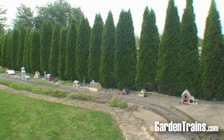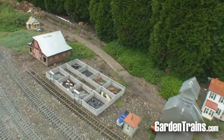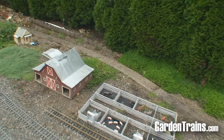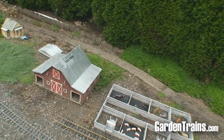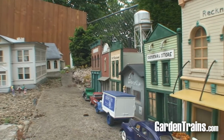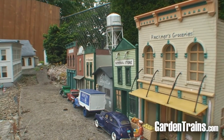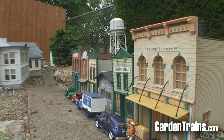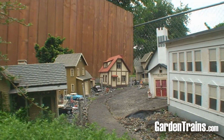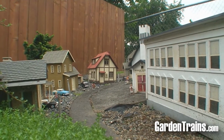And then the CB&Q is a Granger railroad, and so you'll see the farms along the back fence. And then at the other end of the turnaround, you have Emersonville, which is named after Ralph Waldo Emerson. Actually, my wife grew up in Emerson, Iowa, and the schoolhouse there is similar to the K-12 school that she attended. The rest of Emersonville is pure fantasy, but it's also the high rent district where all the better houses are.